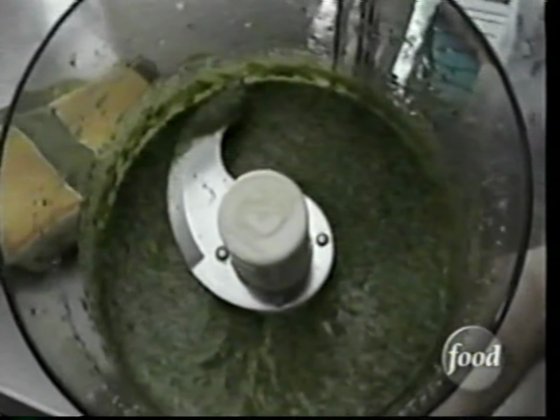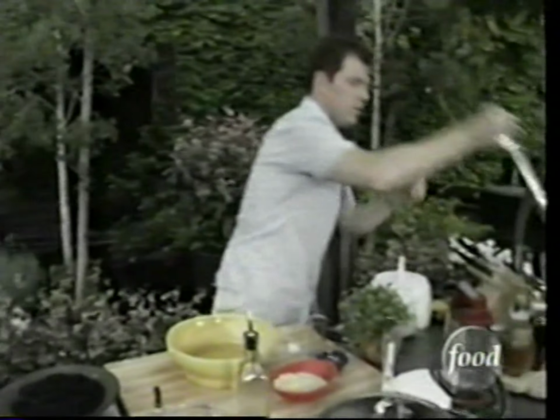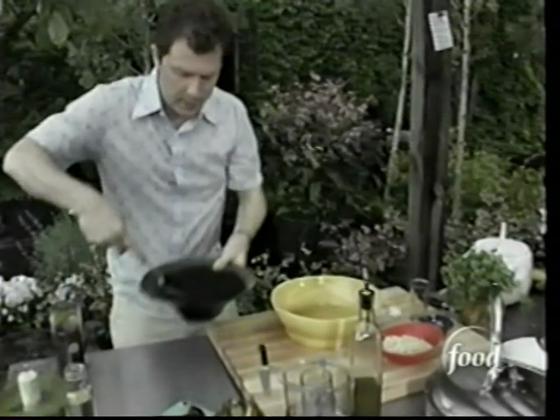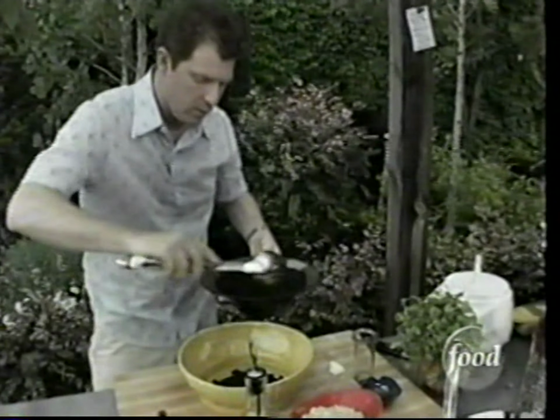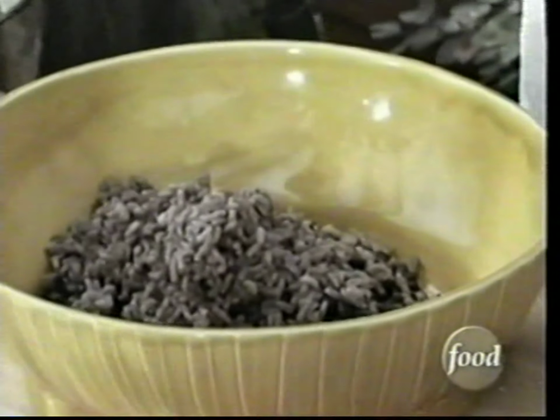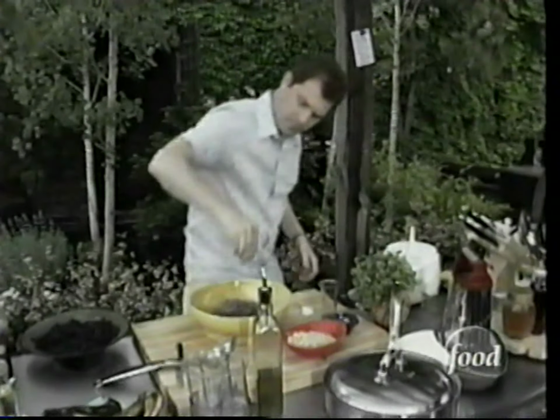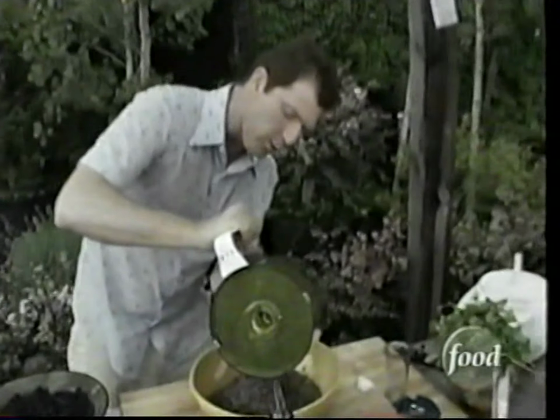Okay. That's what it's gonna look like. So, take some of the black beans. And then a little bit of the black rice, about half and half. Season it up with our two favorite condiments, salt and pepper. And we can pour some pesto right on top.